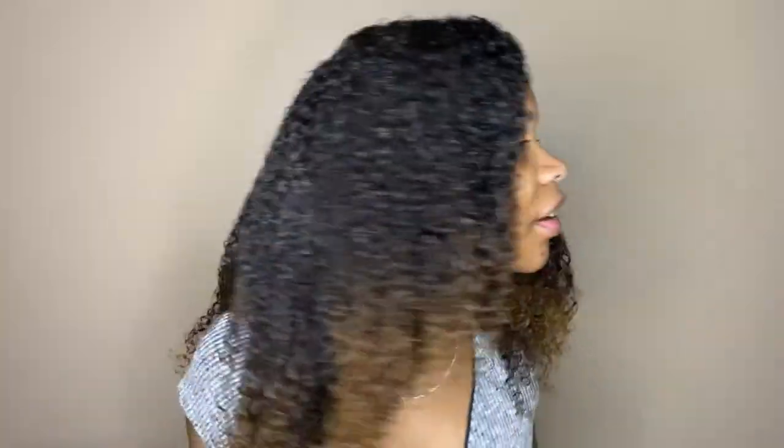Okay, so the product is all in. This is what it's looking like wet. I'm gonna go sit under my hooded dryer and I will be back when it's all dry. Okay, so I'm back. I was under the dryer for about an hour and 15 minutes and these are my finished results.